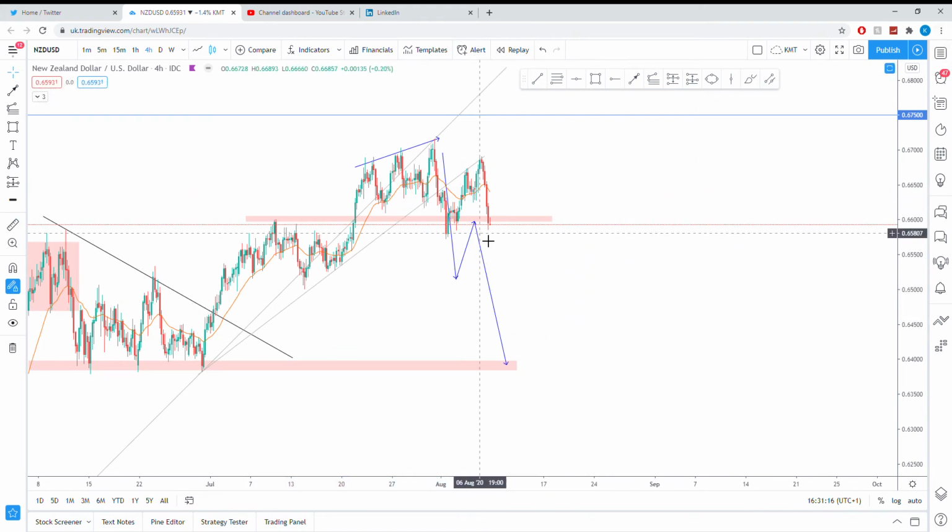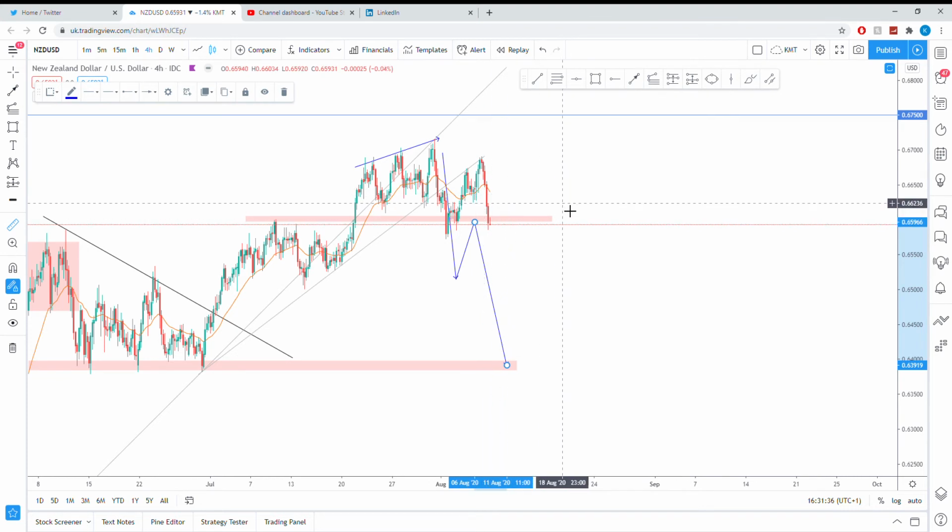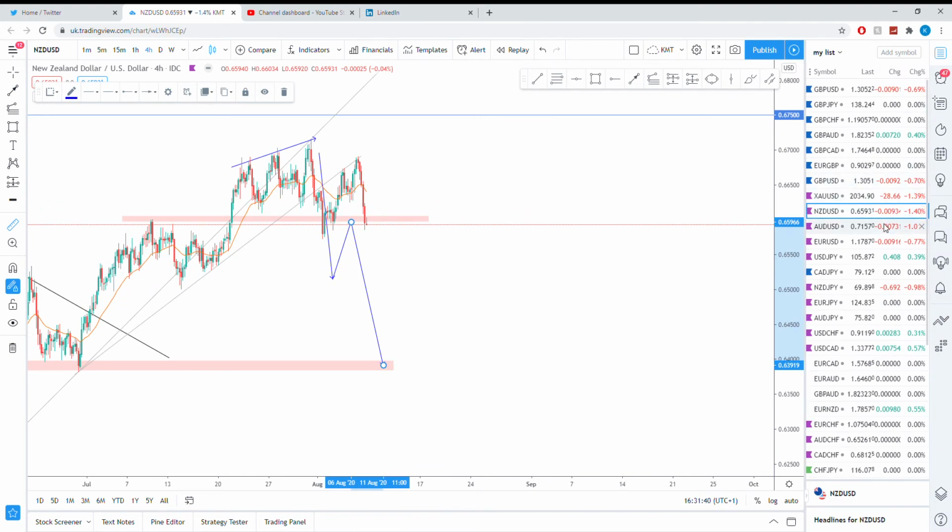Again, it's about seeing if this can continue further, because we're looking at some good selling pressure in the market. So what we could be looking at is a potential pullback before we get another push to the downside, or we could push further. I'm obviously going to be waiting for the pullback, as you do know, and we'll see if this can continue to push lower next week.